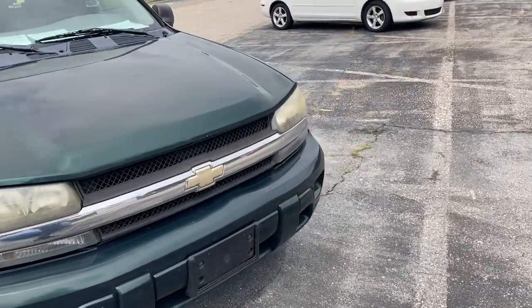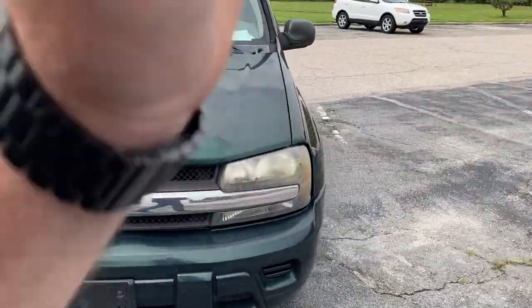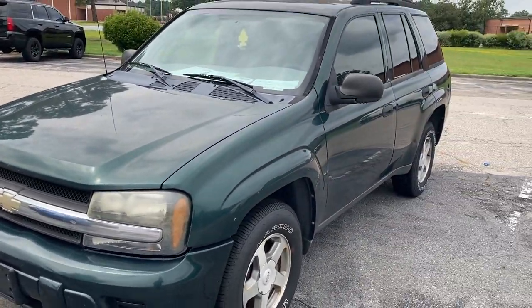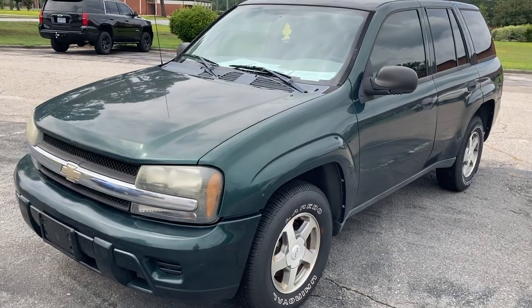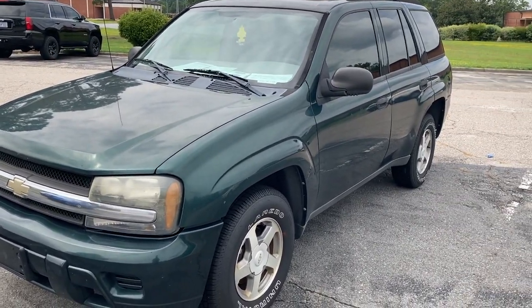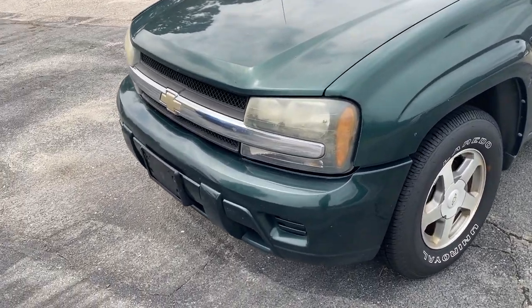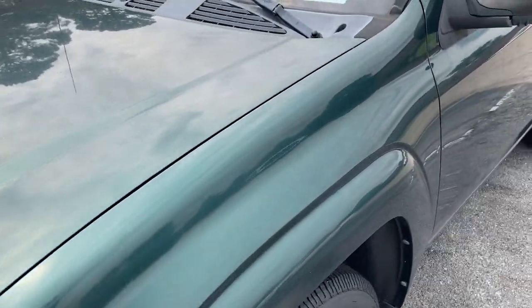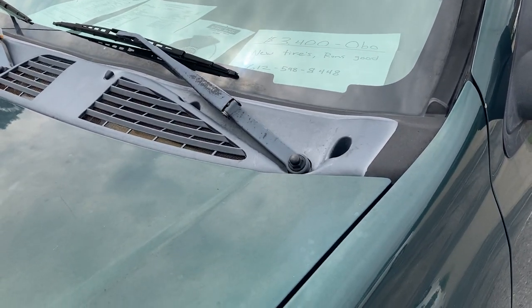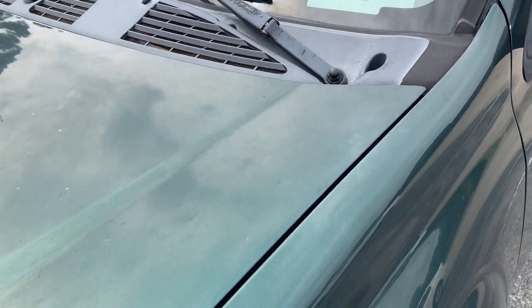Next, we have one of my favorites. You guys know I love this platform. I love the Envoys. I love the Trailblazers. I'm not a huge fan of the 4.2. I'm just not a fan of the 4L60E transmission. Let me just be honest. But the powertrains on these have proven themselves to be pretty decent. This one, they want 3,400. It's got new tires and it runs good. I wonder what the mileage is on it.